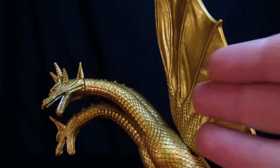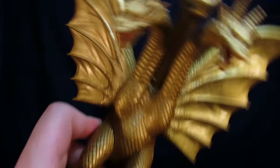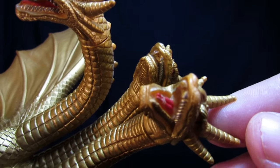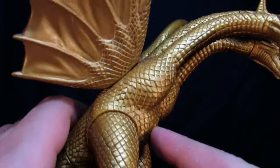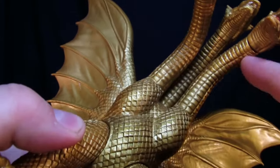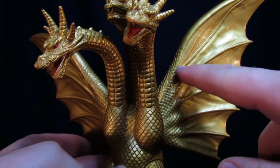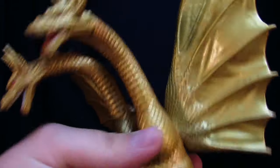Really like the metallic gold throughout. No differentiating colors here, except for the mouth area. Bringing the light a little closer just so you guys can see the paint job on the inside of the mouth. But for the rest of the details for the body, you get that trademark diamond scaling with some square rectangle patterns here for the undersections of the neck. Its wings actually look really nice too, where you get even one extra little arm kind of going through the wing there. Looks pretty cool.